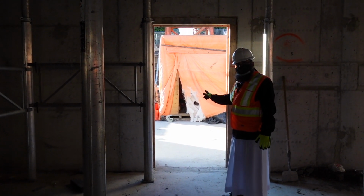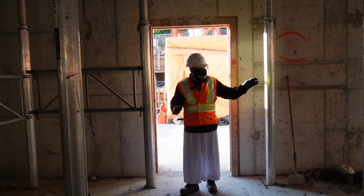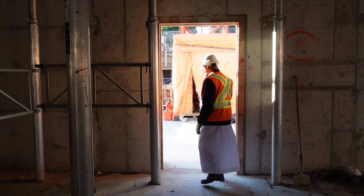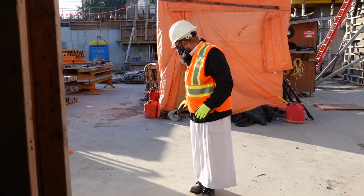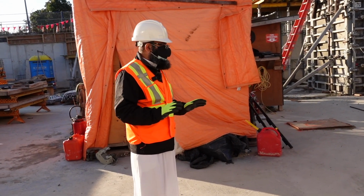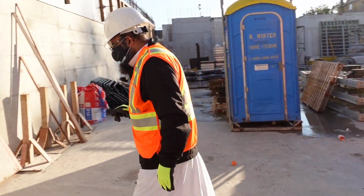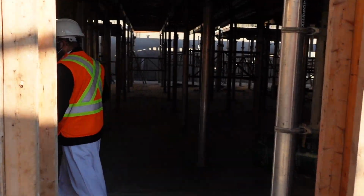This opening is for the kitchen, so it is very easily accessible from the P1 level. Food can be delivered down to this level and brought directly into the kitchen. Kitchen is a nice brand new kitchen, very large, designed by a kitchen consultant specializing in this type of commercial kitchen design.